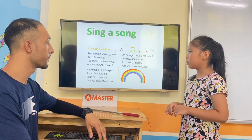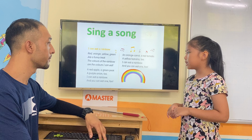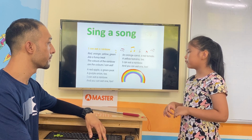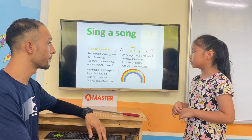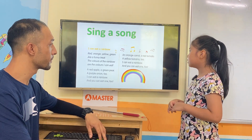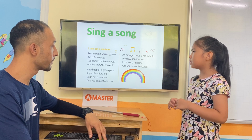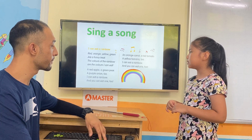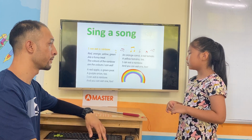Red, orange, yellow, green are a funny treat. The colors of a rainbow are colors I can eat. An orange carrot, a red tomato, a yellow banana too. I can eat a rainbow, and you can eat one too.